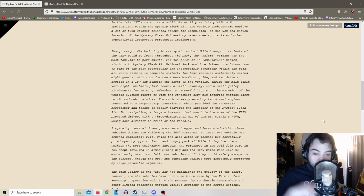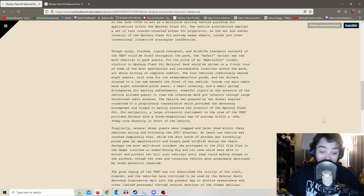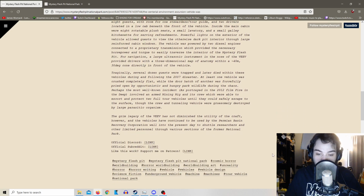Perhaps the most well-known incident portrayed in the 2012 film Fire in the Deep involved an armed mining rig and its crew, which were able to escort and protect 2 full tour vehicles until they could safely escape to the surface. Though the crew and the tunneling vehicle were gruesomely destroyed by large parasitic organisms. The grim legacy of the VEV has not diminished the utility of the craft, however, and the vehicles have continued to be used within the Permian Basin Recovery Corporation well into present-day to shuttle researchers and other limited personnel through various sections of the former national park.